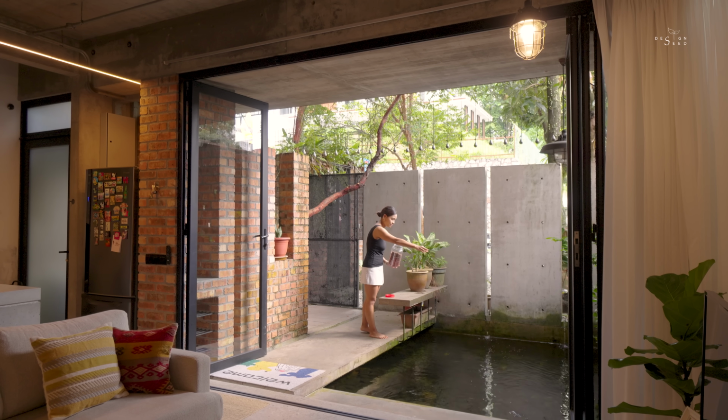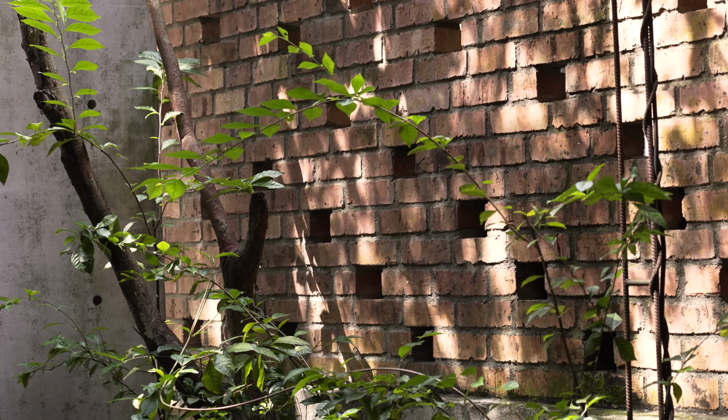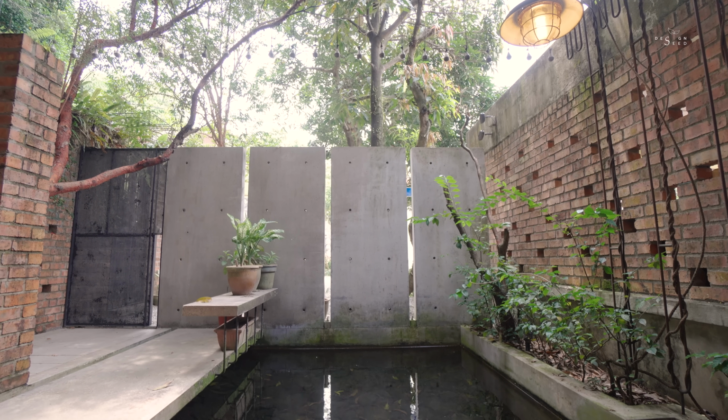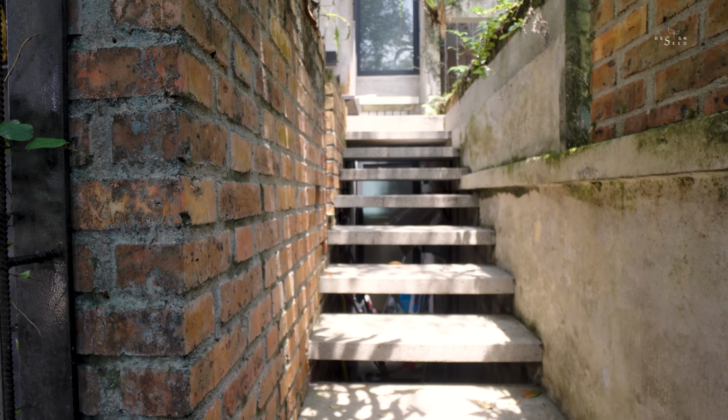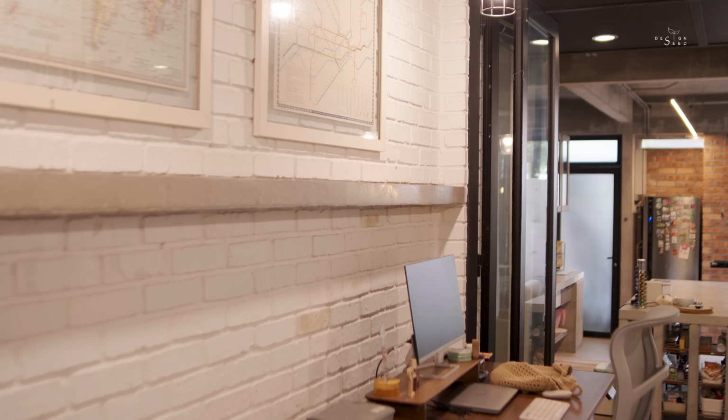In many ways, this home isn't just a house. It is an architect's design response to climate, to its surroundings, and to lifestyle, where function and feeling meet in quiet harmony.